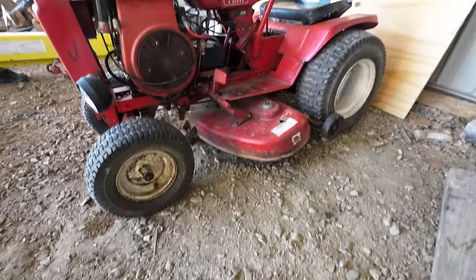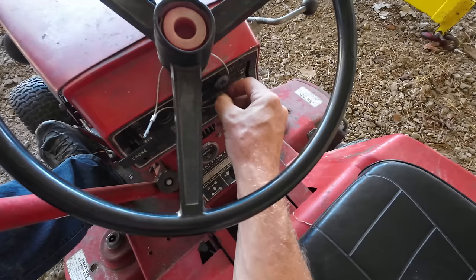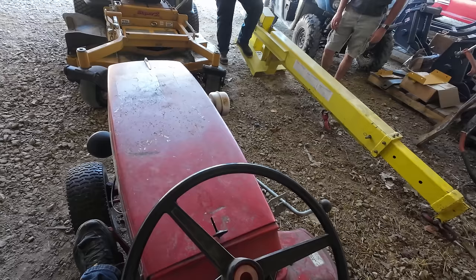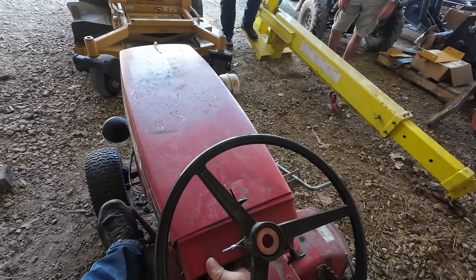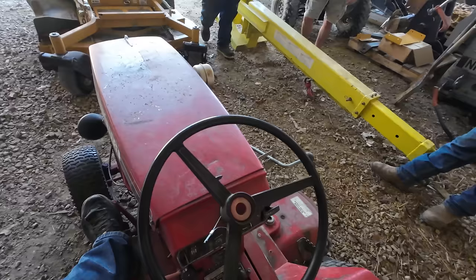Well, we got to do a Wheel Horse start on that. Is the battery any good? It should be. Well, we got all the choke. Kohler K-Series, it'll run. Either out of gas or it needs a carburetor clean. It idles. It's probably cold yet. That was full choke. As soon as I started to bring it down, it was stalling.